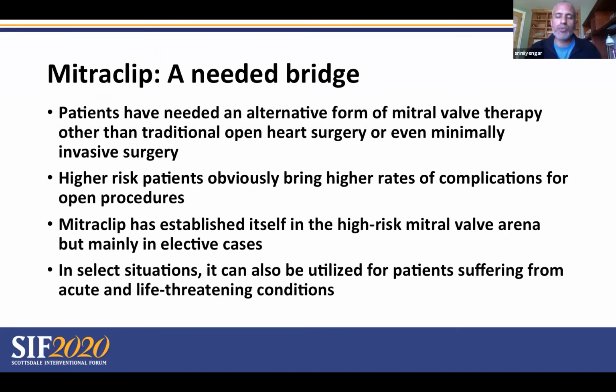So first and foremost, let's talk about MitraClip. It's a needed bridge. Patients have needed an alternative form of mitral valve therapy other than traditional open heart surgery or even minimally invasive surgery for the last 30, 40 years at least. Higher risk procedures obviously bring higher rates of complications for open procedures.